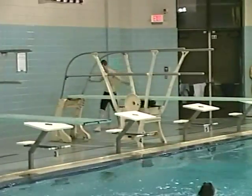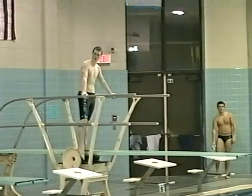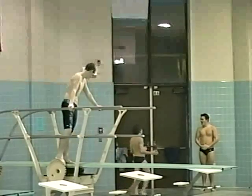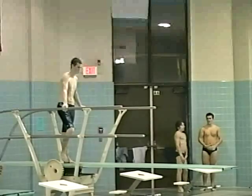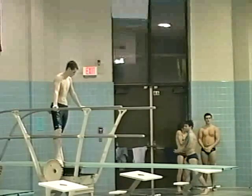Extremely close to the board. It was a pretty good dive, but too bad he's not going to get scored too high. So I'm sorry, they're only going to deduct 2 points from their score, is what it is. So we have 1.5, 1, 1, 2, 2. So what would have been 3s and 4s is now 1s and 2s.